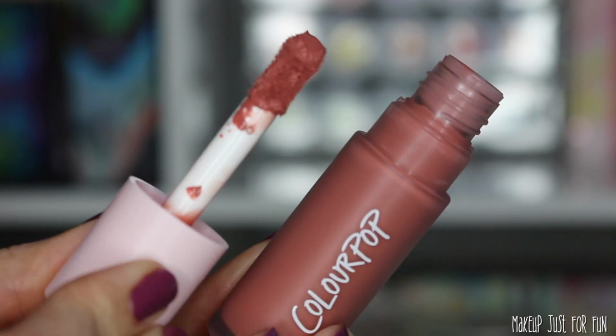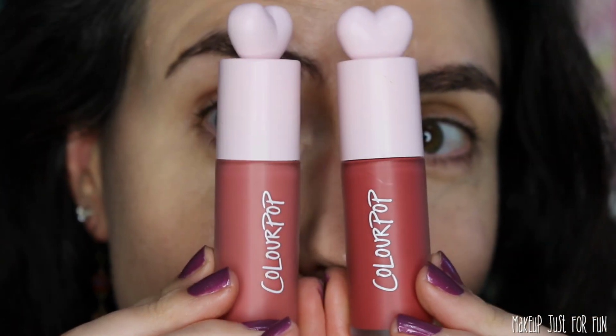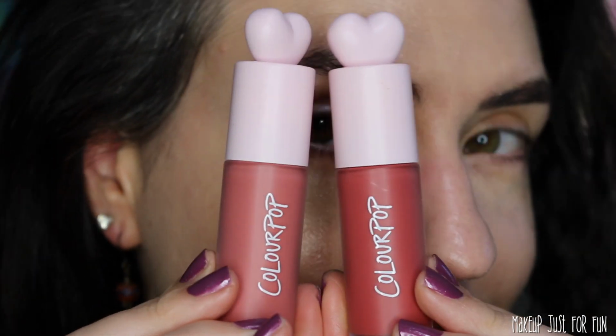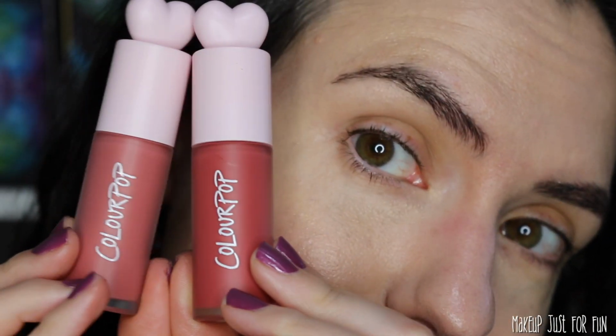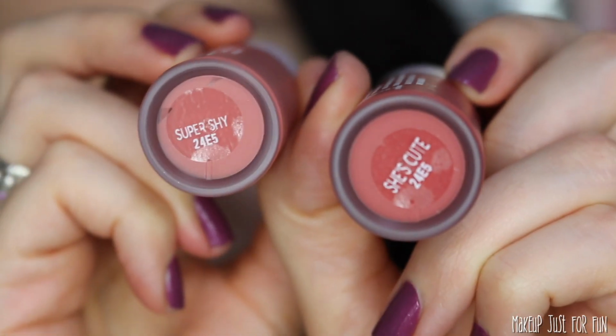Now I want to show you some of these blush shades actually in action. I'm going to do a little bit of an ombre blush look with these 2 pinky peach shades called She's Cute and Super Shy.